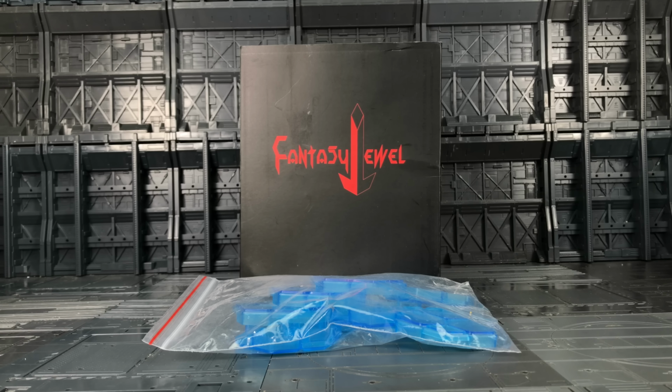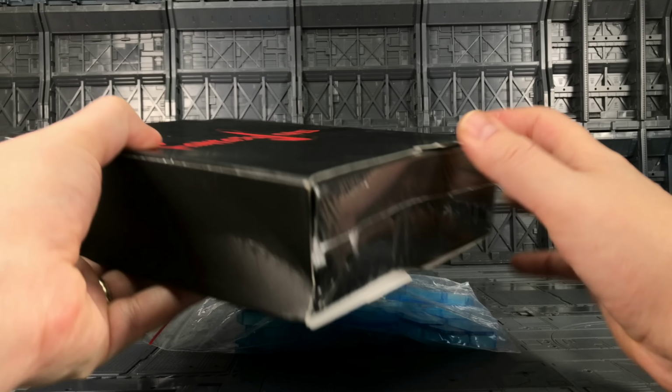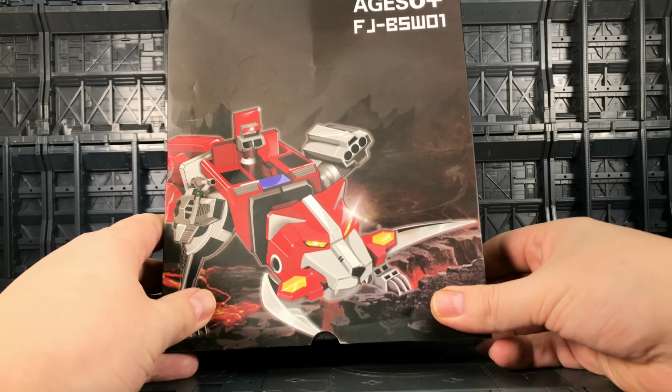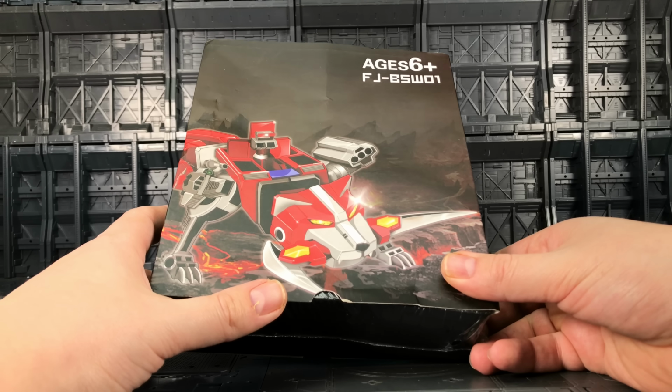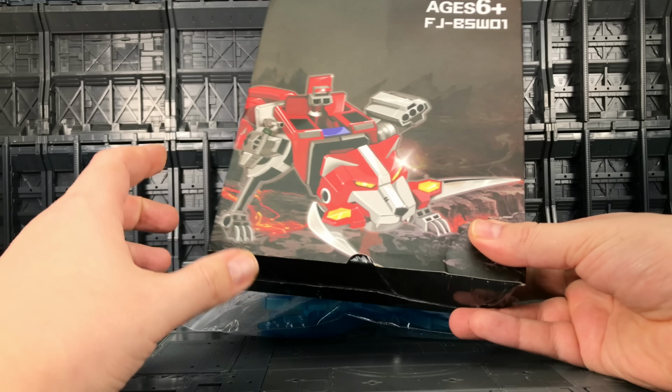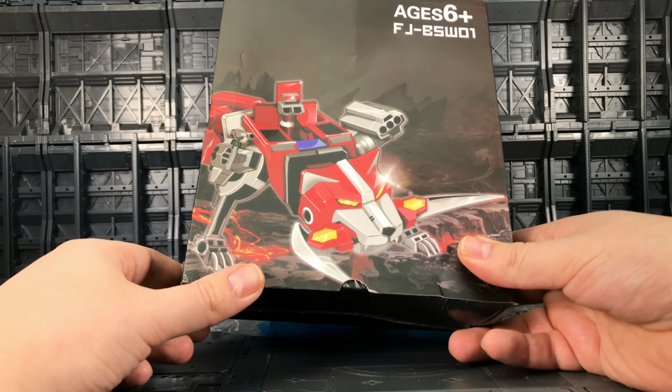Today we're taking a look at the first offering from Fantasy Jewel. Yeah, your guess is as good as mine. This is the BSW01. Looks remarkably like the red Voltron line, doesn't it?